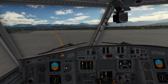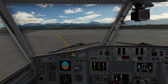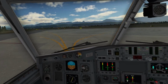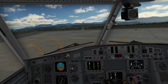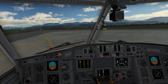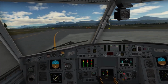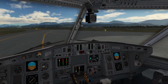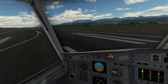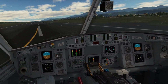Klagenfurt is LOWK, that's Lima Oscar Whiskey Kilo, is the ICAO code. So if anybody wants to fly there as well, the scenery is beautiful. It's not photogrammetry, but it's the newest technology, right, for doing the AI upgrade of the aerial imagery or satellite imagery. So this is some of the best looking scenery, and like I said, it's not photogrammetry, it's aerial imagery or satellite imagery and autogen. So it looks very good.